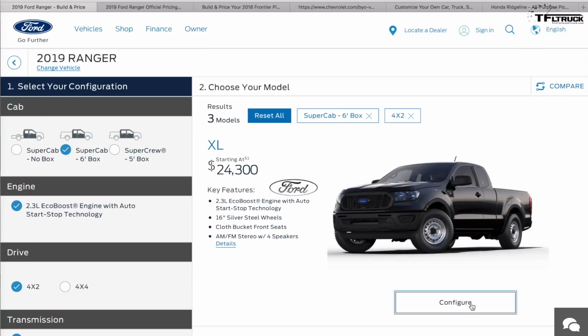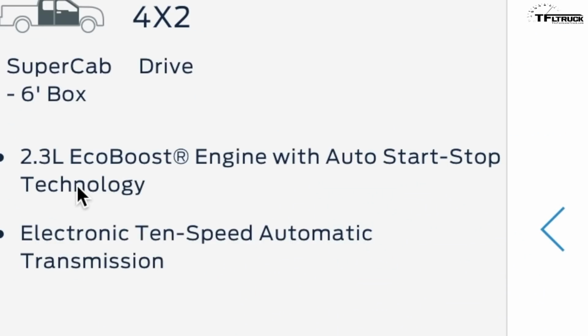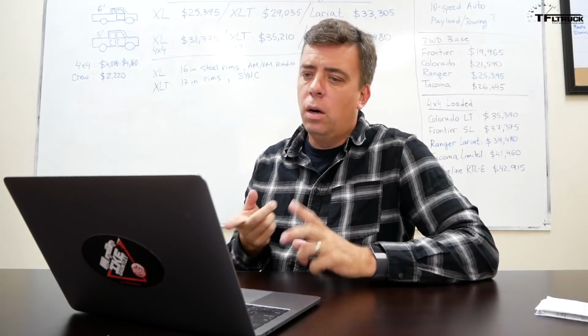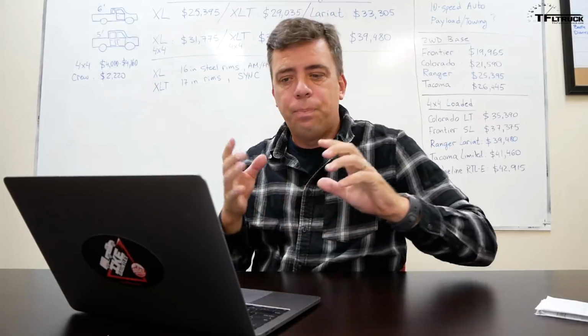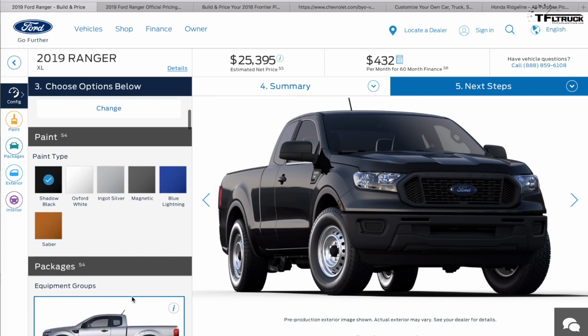So let me just configure a basic truck, two-wheel drive. So the extended cab is a 6-foot box. Crew cab is a 5-foot box. There's only one engine option, 2.3-liter turbocharged EcoBoost 4-cylinder, and Ford has not yet released the power numbers on this engine. I even asked them last night about it, and they said that information is still coming. Also, they did not release the payload and towing numbers yet. So all we have right now is a configurator, but it has a lot of different options here.